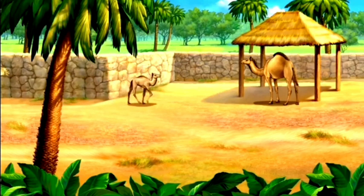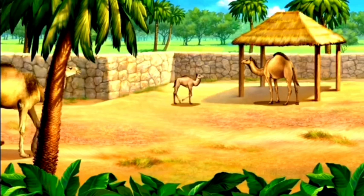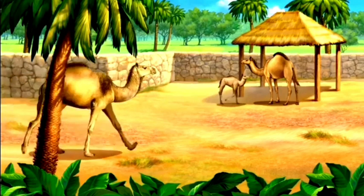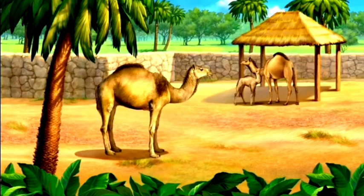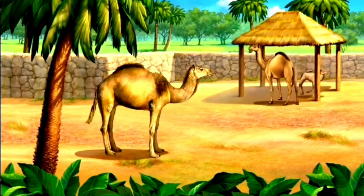Camels do not sweat very much, so they do not get thirsty often. This is a good thing because the desert is a dry place and there is not much water available. A camel has tough padding on its feet. This helps the camel to walk on the hot desert sand without burning its feet.